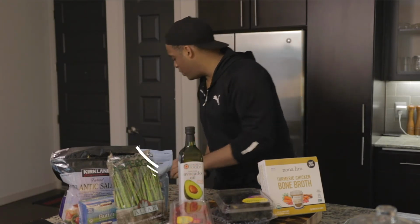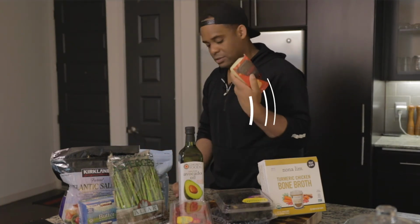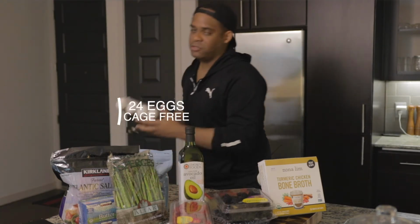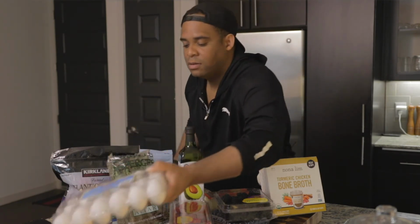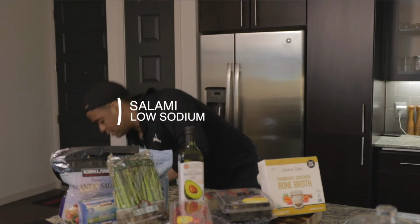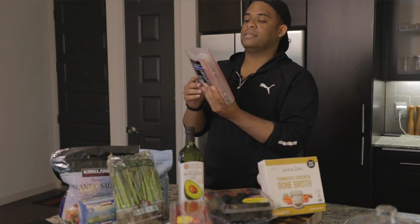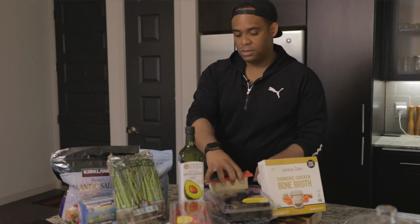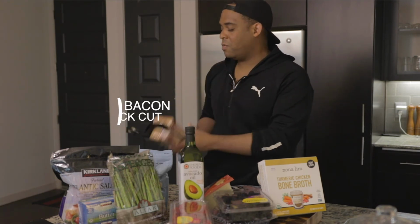All right, so I also got some cheese I'm gonna cut up for snack time. So some cheese here. And then I also got about 24 eggs. These are cage-free eggs. I'll put those up here. And then I also got some Italian dry salami. So this is really good for snack time with that cheese as well. And then I got some bacon, which I'm gonna be using in the mornings.